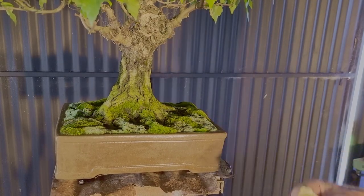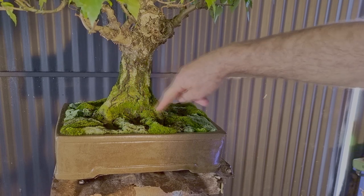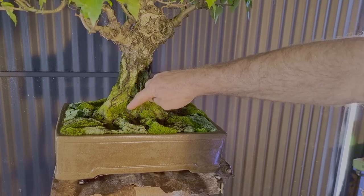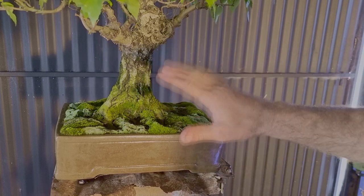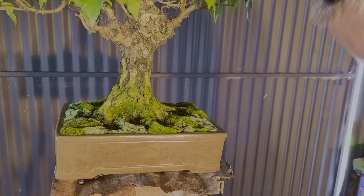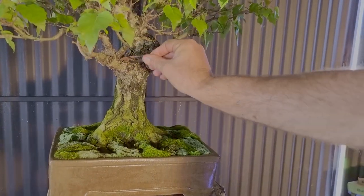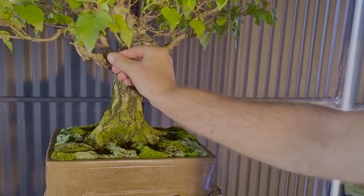Last thing to do is just to get a toothbrush out and clean the roots, because there's not much contrast between the roots and the moss. And I want to clean a bit of moss off the trunk still as well. Just make that really pop. There's also a few spider webs up in the tree, like up here. I just got to get rid of them.